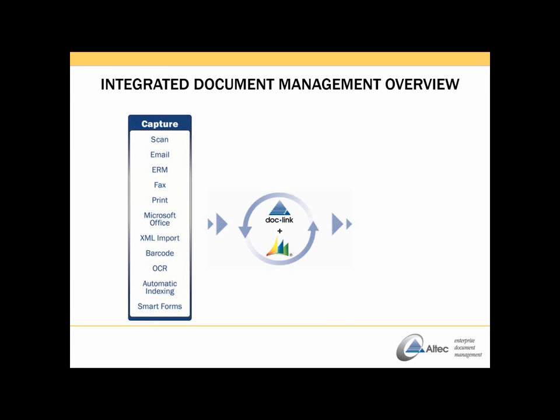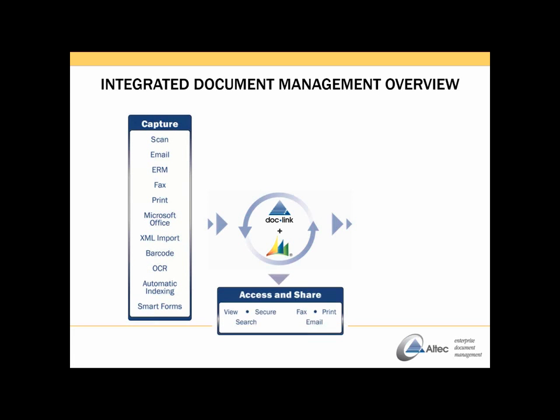Now, some customers will use our system as a document management system just for the need of getting rid of their file cabinet. You just want a place where you can scan and store your documents into our system, have it secure, and also be able to search for that information.